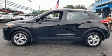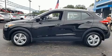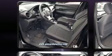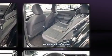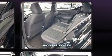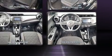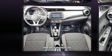Take command of the road in the 2018 Nissan Kicks. With less than 10,000 miles on the odometer, this four-door sport utility vehicle prioritizes comfort, safety, and convenience. Smooth gear shifts are achieved thanks to the efficient four-cylinder engine. And for added security, dynamic stability control supplements the drivetrain.